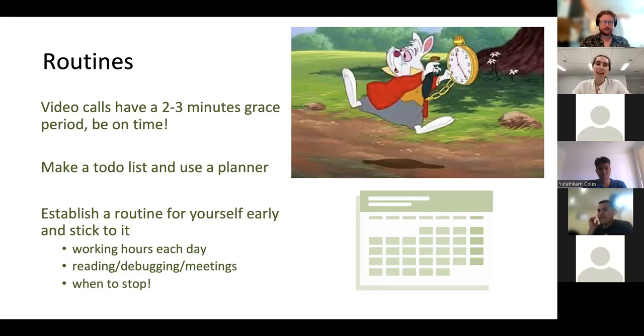The other important thing is to establish a routine for yourself early and stick to it. So this includes things like your working hours each day. We have people spread all across the country working in slightly different time zones. You may even be working in a different time zone to your supervisors.